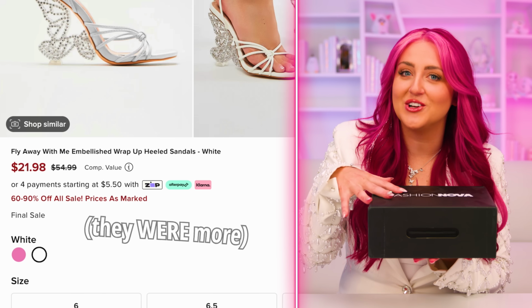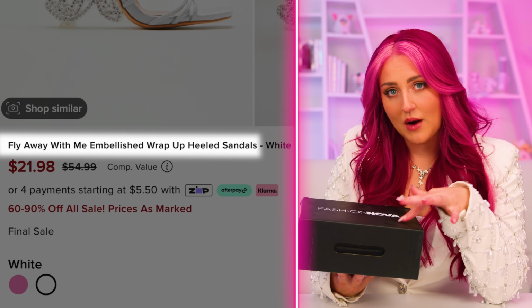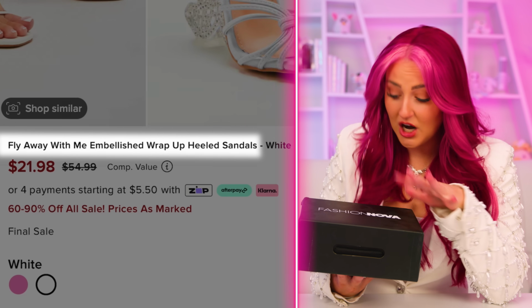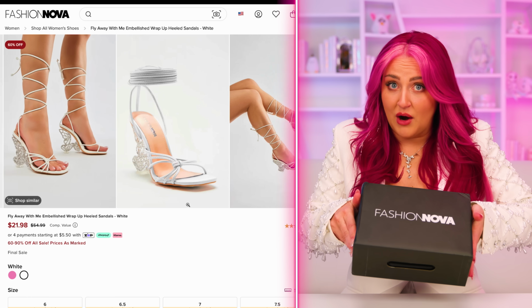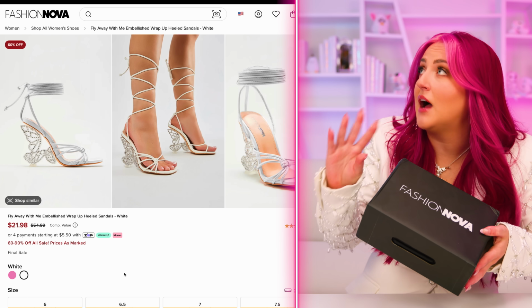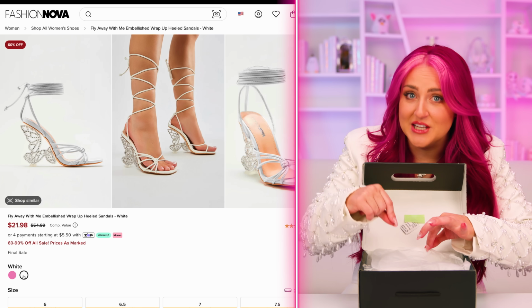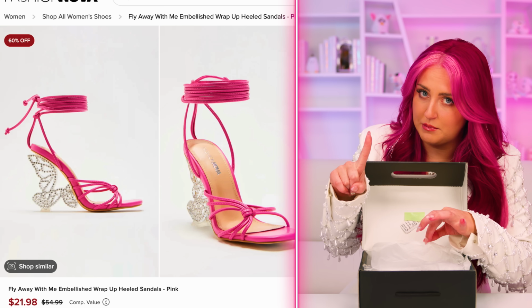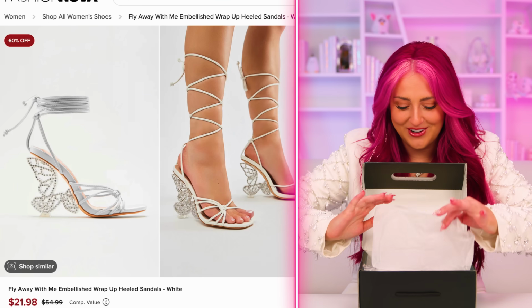So these are clearly from Fashion Nova. They're $37.99. They're called the Fly Away With Me Embellished Wrap Up Heeled Sandals. They're actually on sale. They're originally like $55. Honestly, a pretty good price for what appear to be an absolutely beautiful shoe. Let's see though. These come in silver and they come in pink. I almost got the pink, but we can't lose the plot. We're trying to build the exact same outfit. So I got the silver ones.